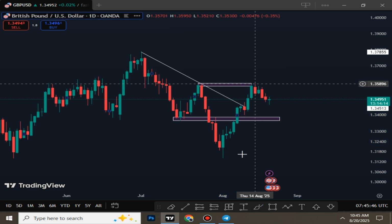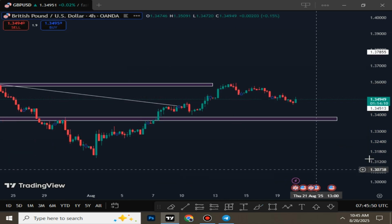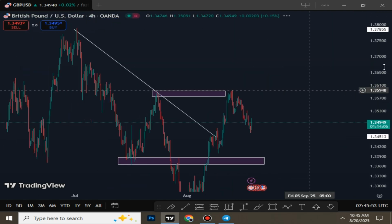So yes, let's just go to the H4. I was anticipating a sell, but if we understand our price is approaching our support or resistance, that is what I preach, guys.